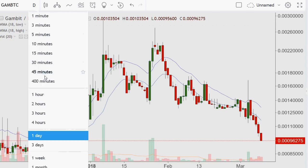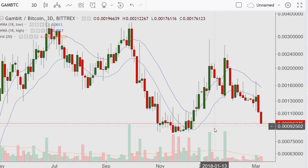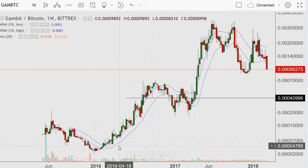Well, let's take a look at this on a 3-day chart. Well, it's coming close to previous lows. Maybe it's got a little bit of extra downside, but let's even take a look at this on the weekly. I got a line in at 40,000. When you look at this chart on the Bittrex exchange or Coin Market, this would look a lot more bullish than it actually does. This is a poor logarithmic scaling.